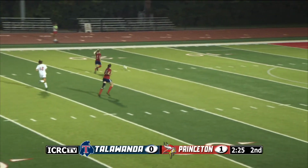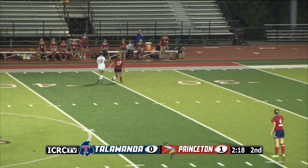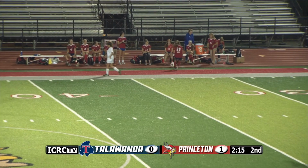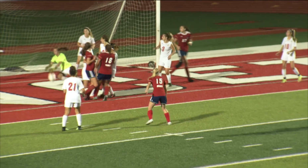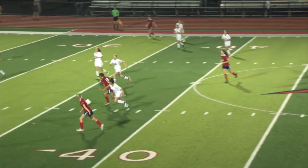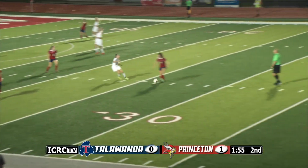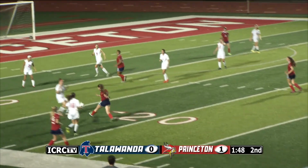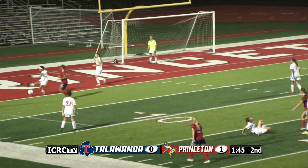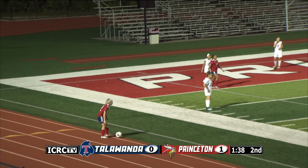Now a big boot down towards the 18 for Princeton. Talawanda goalkeeper will have to come out, save some time there. Watch a replay here on your save. And right there is where the save was, and here comes the rebound where she'll come to collect it. Taylor Spiller, the junior goalkeeper, keeping the Princeton Vikings alive here tonight with under 2 minutes left to play. Shot comes in there, deflected by Kennedy Childs. Childs will send that out the sideline.